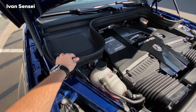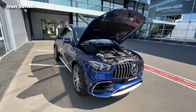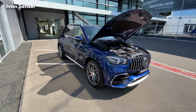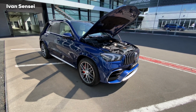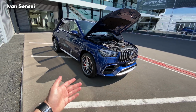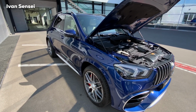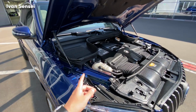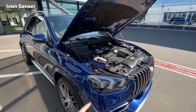You can see the rubber here, very good quality. So yeah, very, very nice, great performance. And also you have other features like rear differential, and this is mated to a torque converter transmission. So not the dual clutch, but torque converter. So a little bit different setup, and for the first time this is also hybrid with EQ Boost.